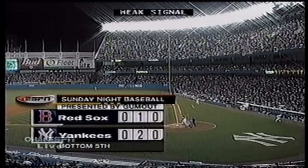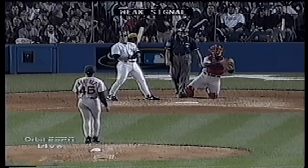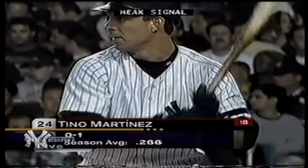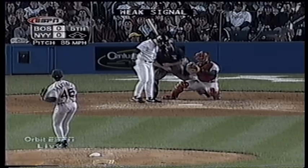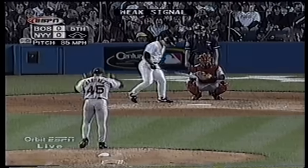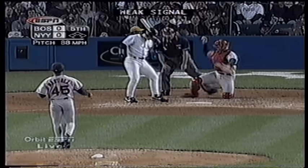ESPN Sunday Night Baseball. Last of the 5th inning. No score in the game. Tino Martinez. Ball 1 facing Pedro Martinez in the Bronx. Tino flied out to center his first time. 0-0. In too tight. 2 balls and no strikes. Shane Spencer and Ricky Ledee will follow.